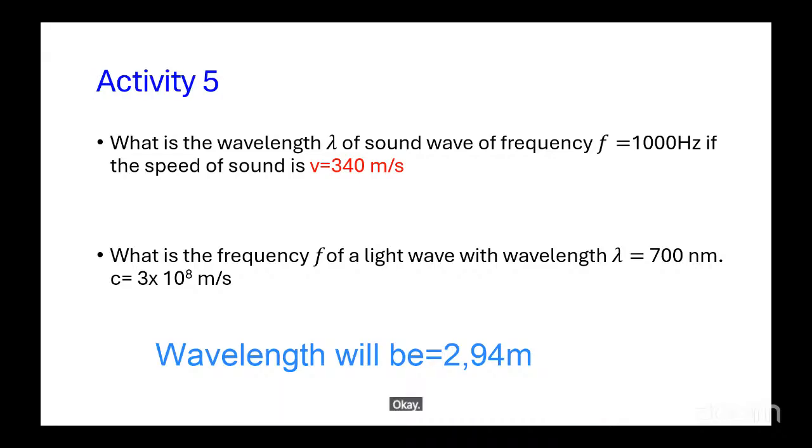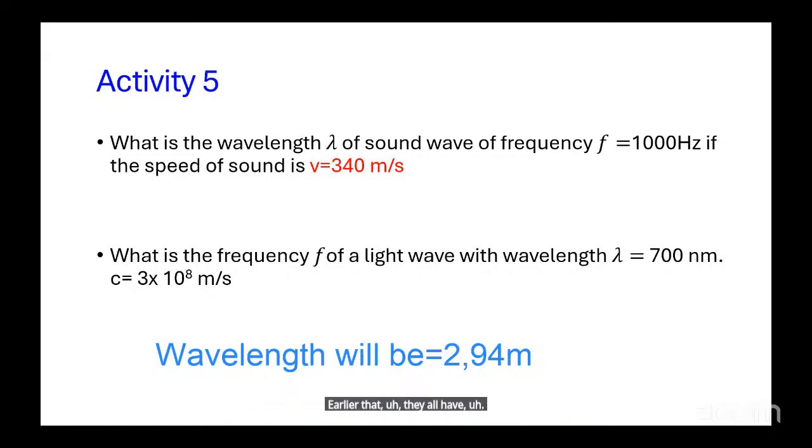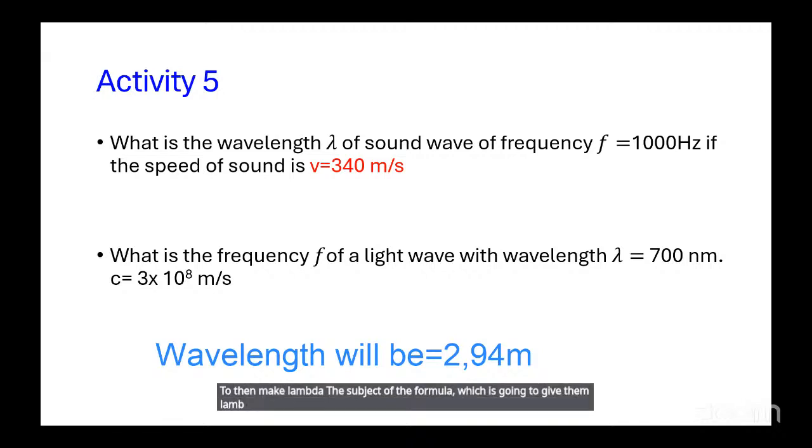Okay, I think because the learners will have the information sheet, that's where they'll be able to pick up the correct formula, like you alluded to earlier, that they will have v equals lambda times the frequency. That is going to enable them to answer the first question. But before they substitute, they must actually use their grade 9 mathematics to make lambda the subject of the formula, which is going to give them lambda equals v over f.